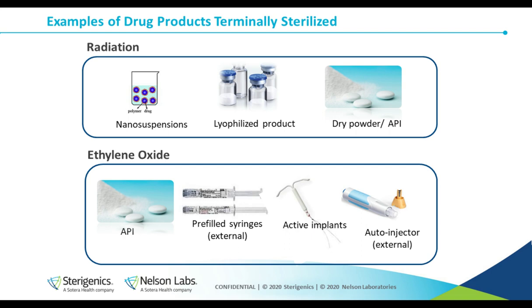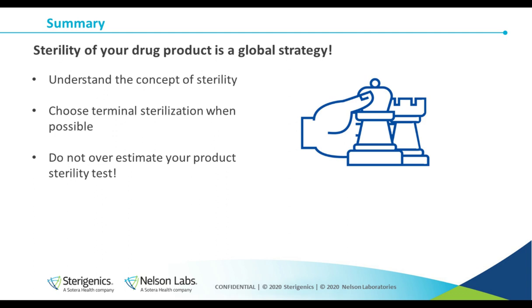So first example, that's nano suspensions. We also have a lot of lyophilized products, dry powder and APIs, and we have more and more of these. For ethylene oxide, we have also a lot of APIs, pre-filled syringes. I said about that, but that's for mainly external sterilization. We also have active implants, auto-injectors. So all these are combined products. So we see more and more requests on this type of product.